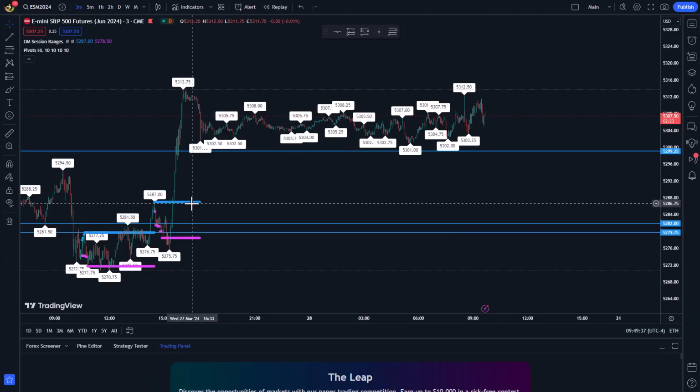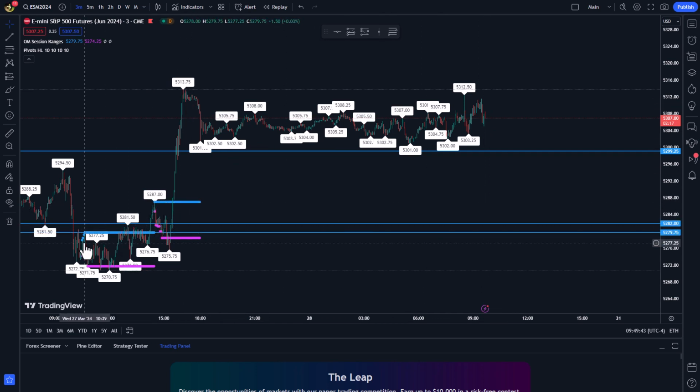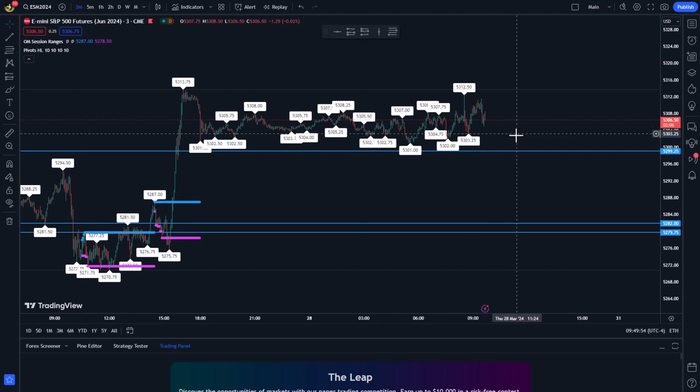TradingView hasn't started drawing their morning sessions yet. I think it starts around like 10:30. Yeah, 10:30 is when it starts. So they don't start establishing their dots until 10:30. So we got to kind of wait it out a little bit longer. We can kind of see what TradingView looks like, but it looks like it's going to hit, let's say, 5311, 75, and then maybe 5305, something like that. Let's kind of let things settle.